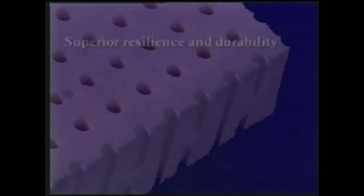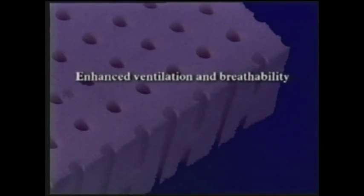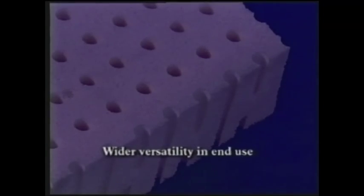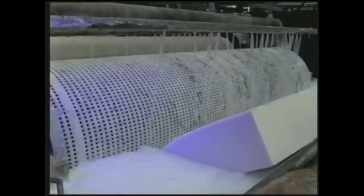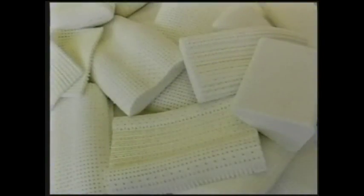It's this structure that provides superior resilience and durability, enhanced ventilation and breathability, greater strength and range of hardness, wider versatility in end use. No other process for manufacturing latex can produce such a perfect, homogeneous structure, and unlike most other makes of latex, all Dunlopillo Talalay Latex mattress interiors and pillows are thoroughly washed and dried, resulting in a cleaner, more consistent, high-quality product.